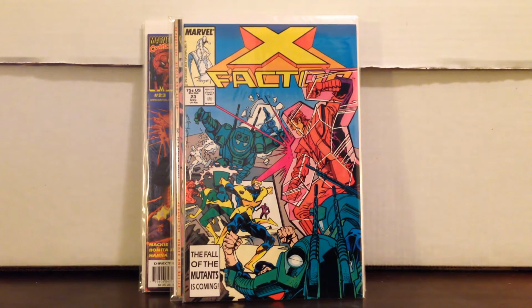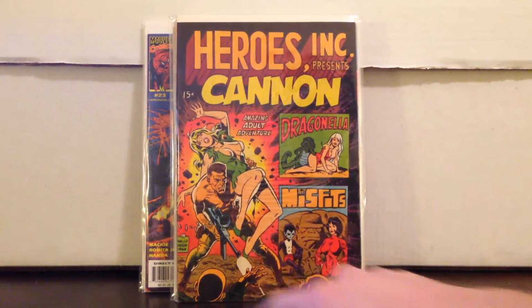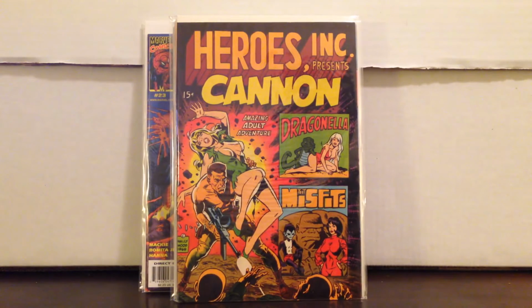Here's a cool book that I had never seen before, and I actually picked up a couple of them because they were in really nice shape. It's a Wally Wood cover, dated 1969, and it also has, let me open one of these.